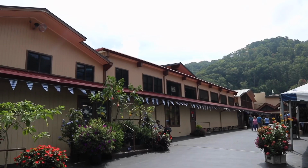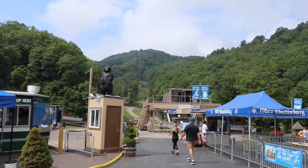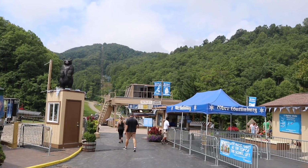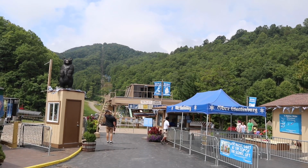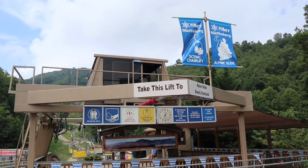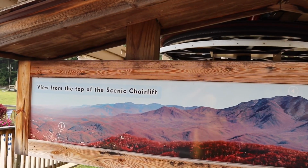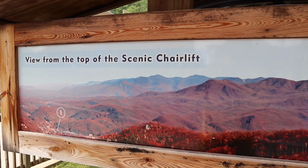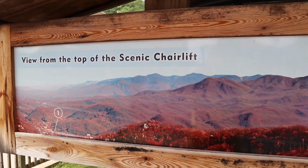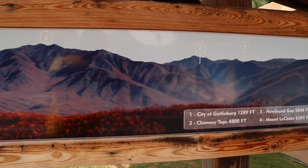Now there is a lot to do in that building that I will come back to. But I gotta keep going up, up, up, up, up, and away for now to the tippy top of that peak. Take this lift to the Alpine Slide and the scenic overlook. As the mechanism spins around, this is showing what the views from the top of the chairlift will look like once I'm up there.